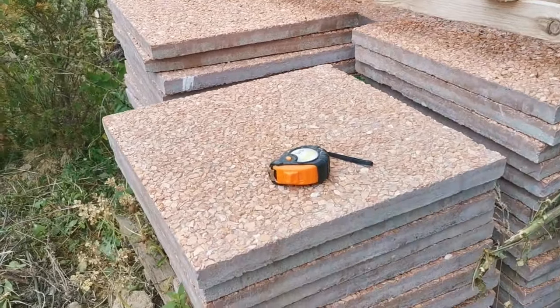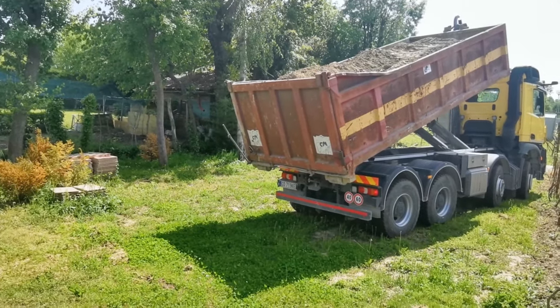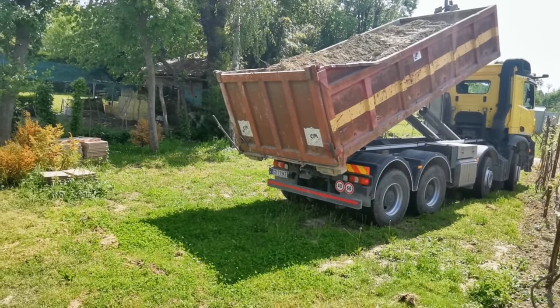We also got the floor tiles and now we need to level up the ground in order to build the floor for our vintage gazebo.